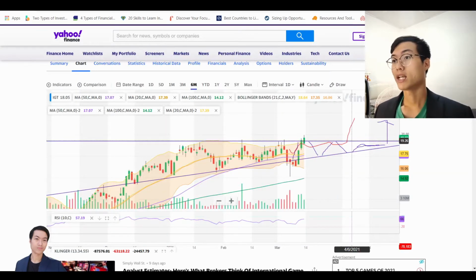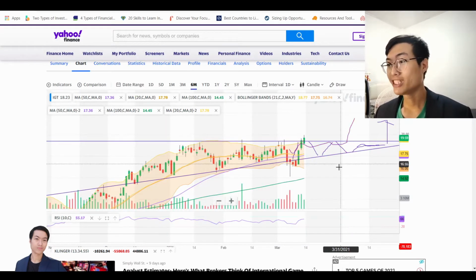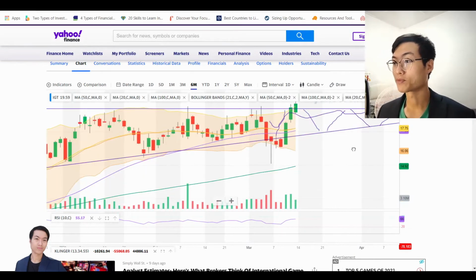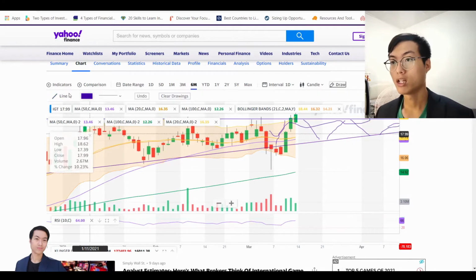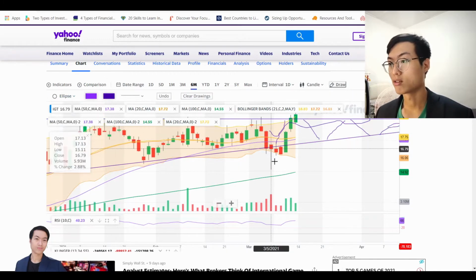So next, the stock we're going to talk about is IGT. Again, a similar thing has been done. I pointed it out when it was around here. Let me just draw it out. It was around here. The lower levels are around here.